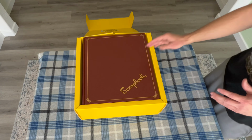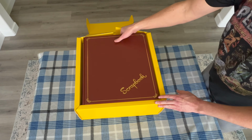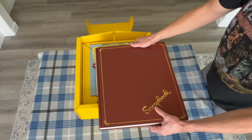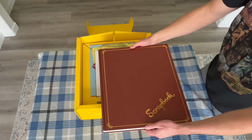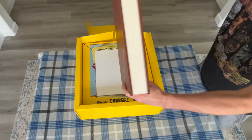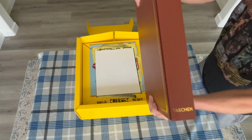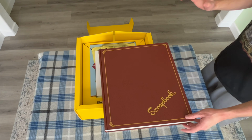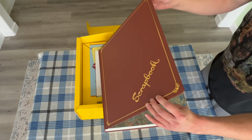Okay, so you can see right off the bat, this is, my goodness gracious, massive. The first piece that we have here is very, very heavy. Wow. So this is a scrapbook. Let's see if we can give you an idea. This is a very thick, very heavy book. Not sure how much this piece weighs. The box set overall comes in at a weight of 33 pounds. So this is not a light set.